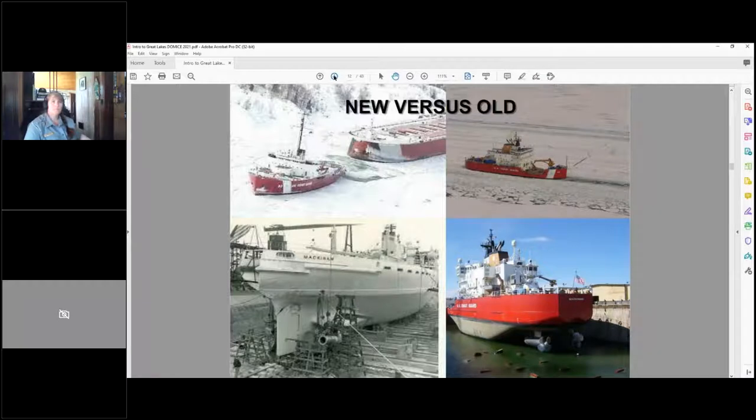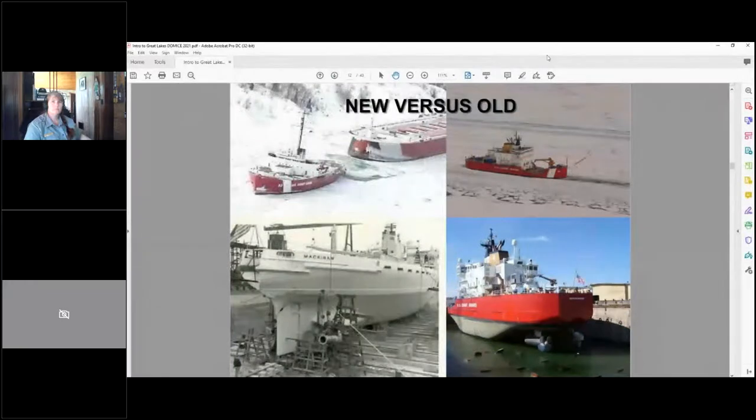It also can move sideways. We have a maneuver we call a plowing maneuver, where that vessel can actually move sideways and shove ice out of the way. Old Mackinaw, if you think of her, she was kind of a sledgehammer. She would just pound away through the ice. The new Mackinaw is kind of like a surgical knife.